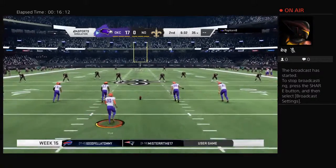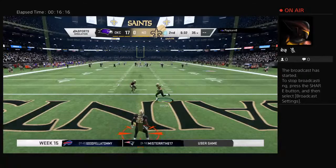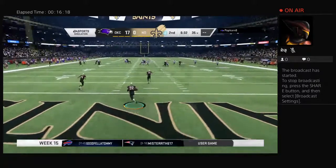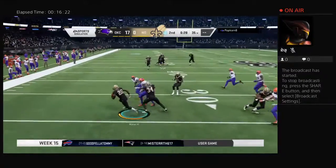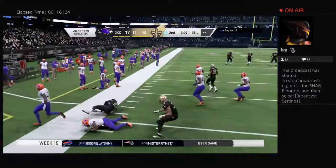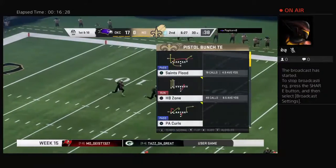Out is the kickoff unit as they run up and send this one away. This will be taken to the back of the end zone. And a nice return sets him up pretty good here at the 30-yard line.